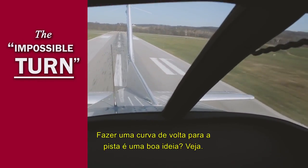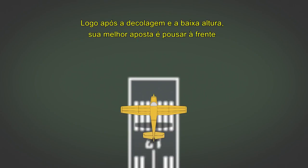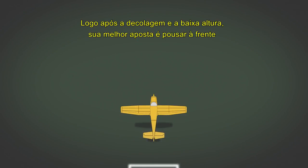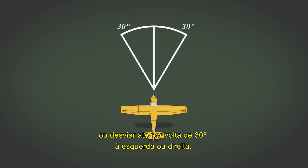Is it ever a good idea to turn back to the runway? Let's take a look. Immediately after takeoff and at a low altitude, your best bet is often to land ahead or no more than roughly 30 degrees to the left or the right. There's just not enough room to turn back.